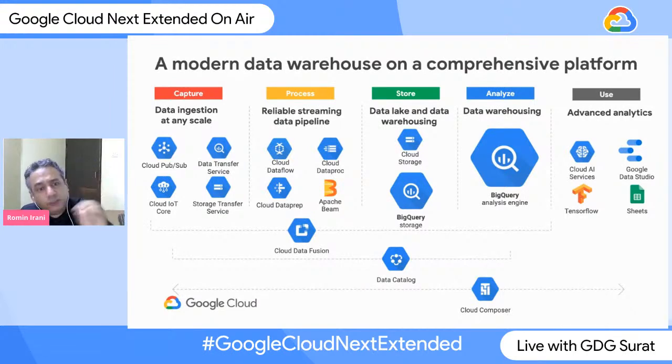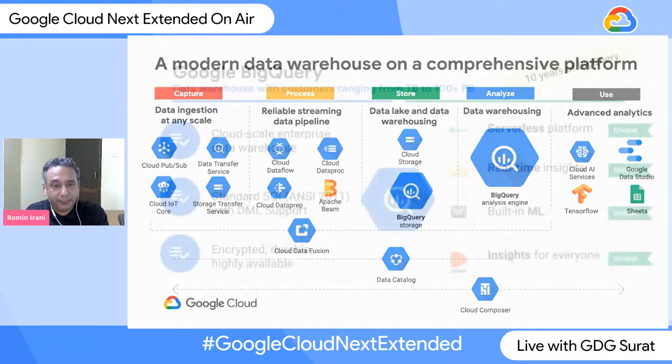And each of these products over here has seen some improvement or the other, or some particular feature release or not, right? So do check them out. And I'll talk about obviously BigQuery and some other products, but keep in mind that there's an entire suite of products for the data pipeline.